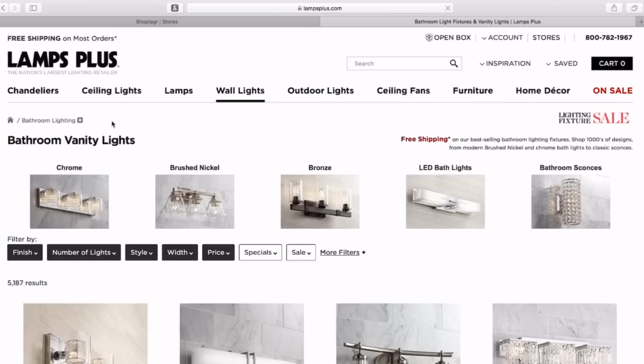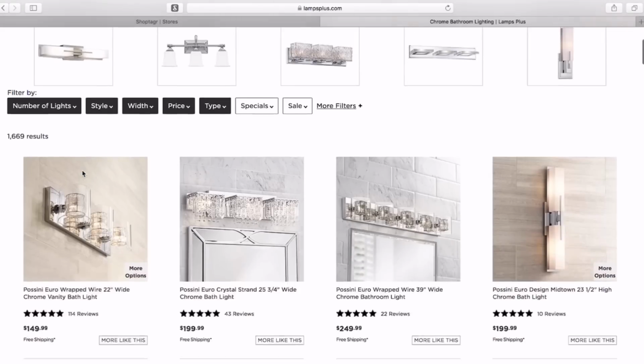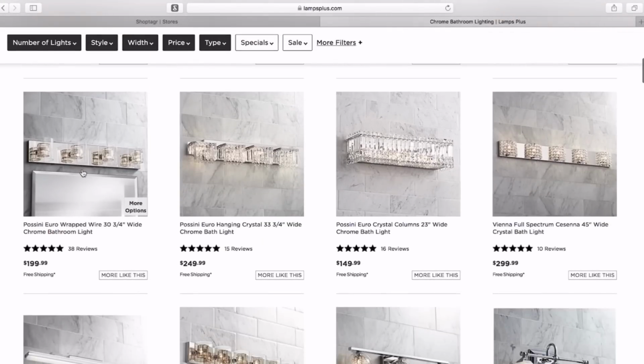My bathroom was inspired by the lighting I chose because it is very glam and elegant, so if you're trying to decide what style to go with, I recommend picking out your lighting first and then go from there.